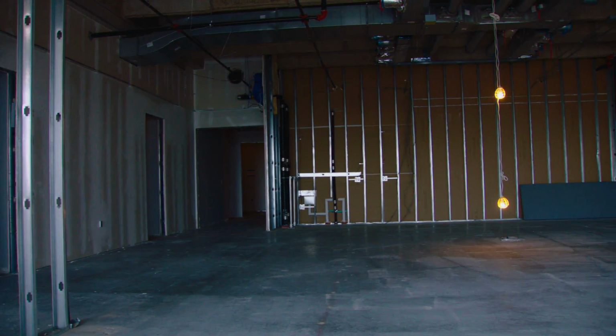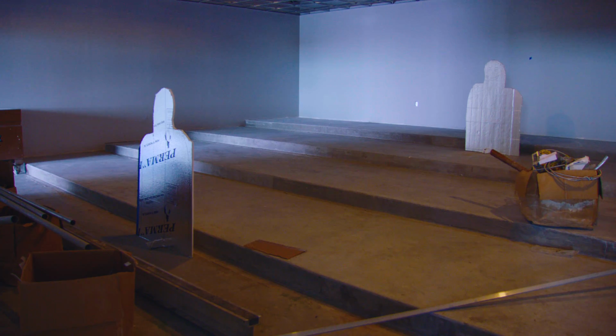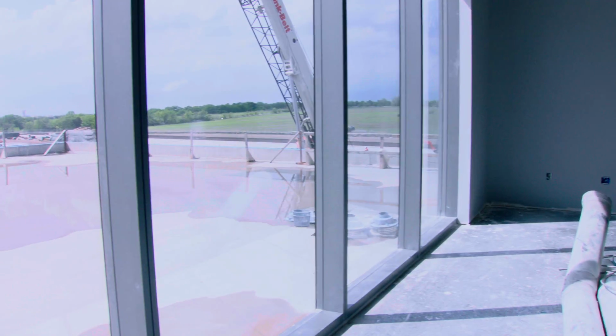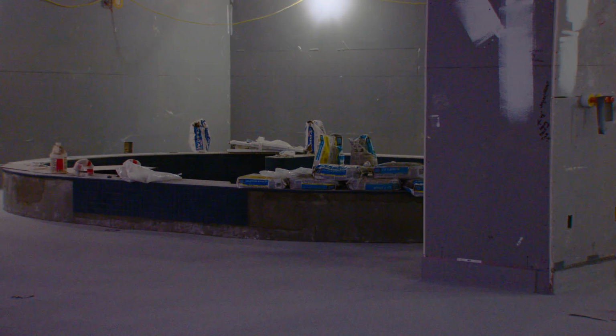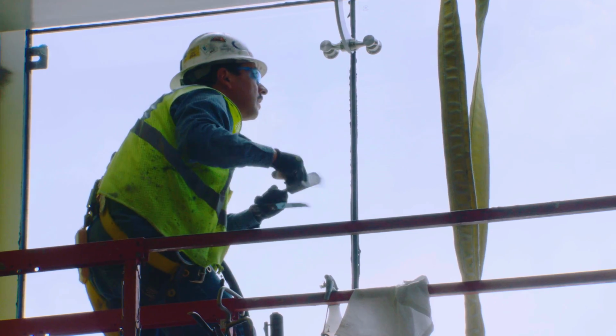Now everything is going to be at the touch. So the walls that you see right here on each side will be all touchscreen technologies. The technology is going to increase not only for the coaches, but for the players too. From the weight room to the locker room to the training room, the state-of-the-art technology will change the way the Cowboys do business on a daily basis.